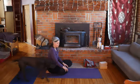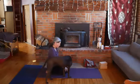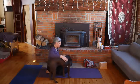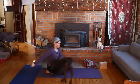So when you're ready, we're going to, quite appropriately, come back to all fours and then work maybe with a pose called Downward Dog. So I've got my canine assistant here who's actually not that helpful. Go on, honey.